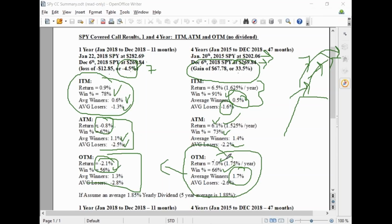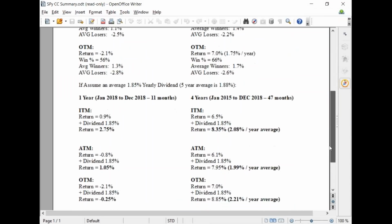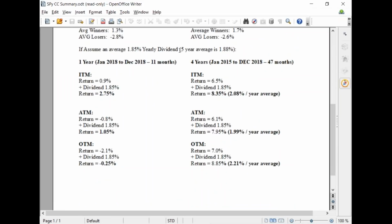One thing that doesn't take into account is the dividend. On average, SPY is a 1.8, 1.85 dividend yield. The average over the last 5 years is 1.88, so I used 1.85.